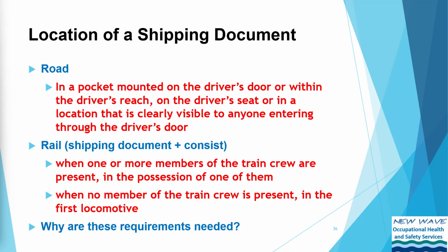Why are these requirements needed? Remember, these are emergency regulations. They kick in after some accidents. In some serious incidents, the driver may be incapacitated and unable to tell the emergency responders what they are carrying or where the shipping document is. In such cases, having the document in a consistent location allows emergency crews to find it themselves.